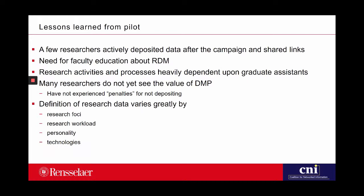But when you start discussing with them what they do for research data, we had one faculty member who said, you know, I had this postdoc, they graduated, they moved on about 4 years ago, and I want to go back and find that data from that experiment, but I can't find it and I can't find the postdoc. So maybe you do need a DMP.